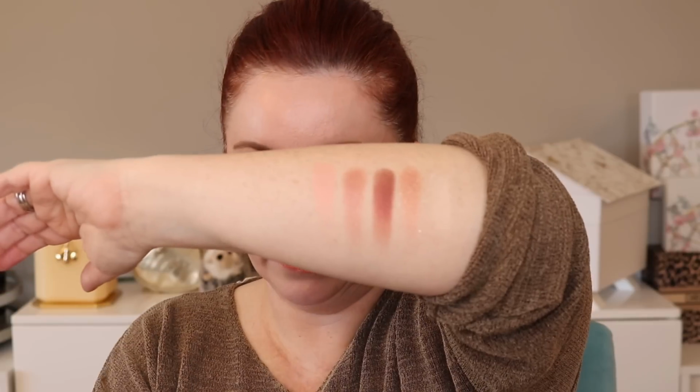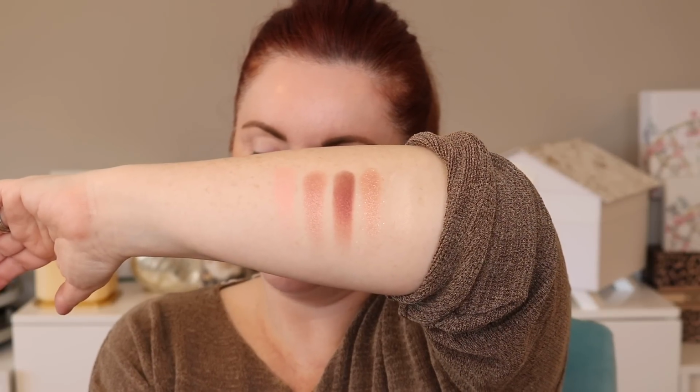The other shades, I find, all in all, they're about the same. I'm not going to say they're as good because they're not, but they're not bad. The satin shades and the shimmer shades, they're okay. They're definitely okay. The mattes, though, they're not as good, in my opinion. All right, so that is Rose Tulle.